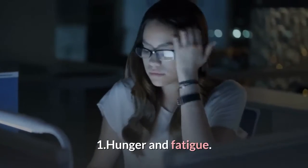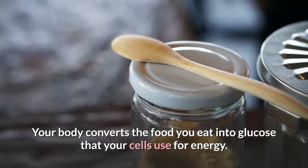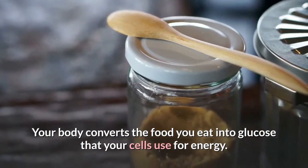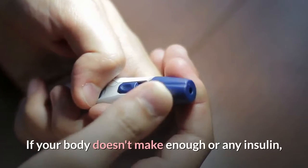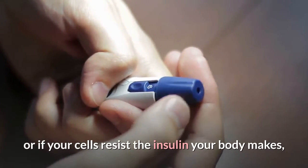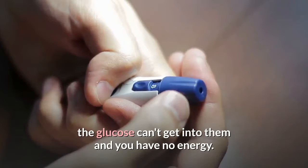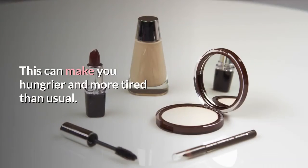1. Hunger and fatigue. Your body converts the food you eat into glucose that your cells use for energy. But your cells need insulin to take in glucose. If your body doesn't make enough or any insulin, or if your cells resist the insulin your body makes, the glucose can't get into them and you have no energy. This can make you hungrier and more tired than usual.